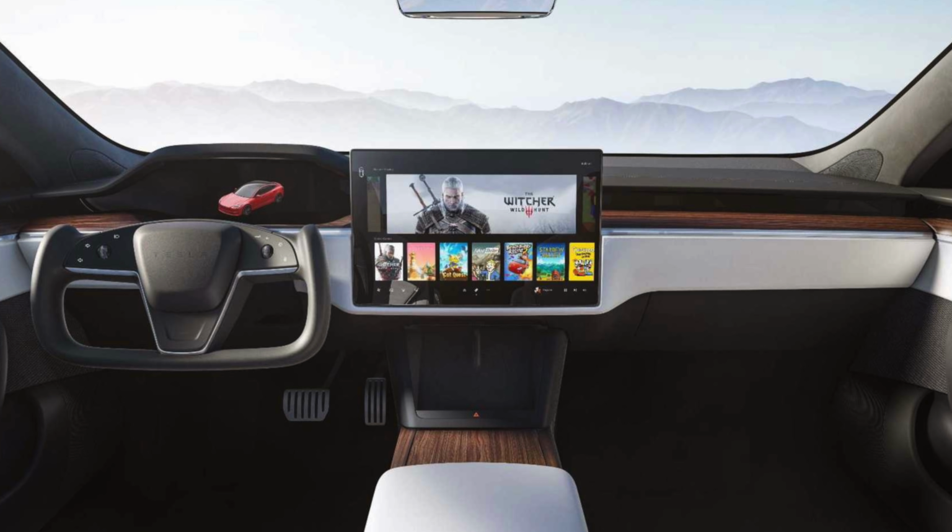And it's great to see that behind the steering wheel, we've still got a cluster, which obviously will display things like your speed, probably navigation, and various other things as well. And it means that the screen to the side will purely be used for your media and your entertainment.